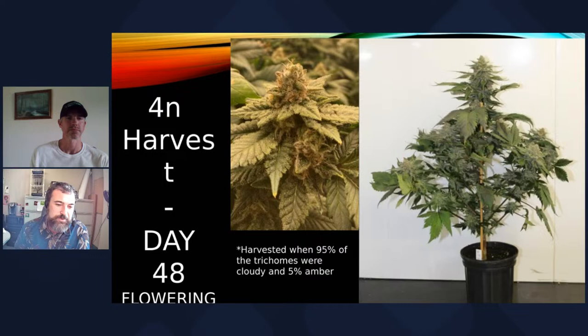About 95% were cloudy, and about 5% were just starting to turn amber. We noticed that the tetraploids were finished first, so we harvested them based on the harvest date. And this is another aside: a lot of researchers want to harvest all their plants on day X, even though the plants aren't all ready on day X. So when you have a treatment that's changing the harvest date, you should change your harvest date to coincide with that. And so that's what we did.